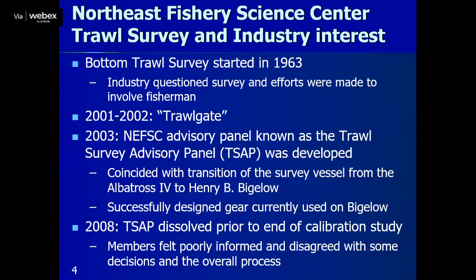But then in 2001, a fisherman sailing on the survey identified that the trawl wraps were of different lengths. This error impacted 8 surveys total between 2000 and 2002. And this error later became popularly known as Trawlgate.